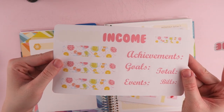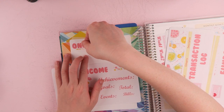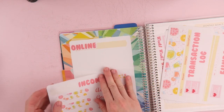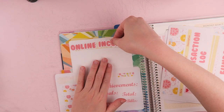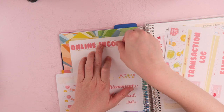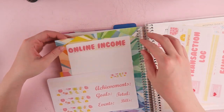Now my kit does not include this. This is kind of like a random thing I did because I didn't really expect that I was gonna get the new deluxe monthly, and this is just something to use for myself. I don't know if you guys are interested, let me know so I can put it in the shop. But this is my little online income right here, which I need to do for July. So I have a lot of videos planned, guys, so expect a lot for the last couple of days.